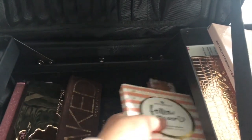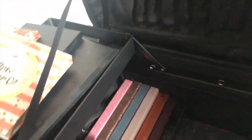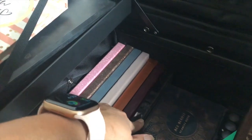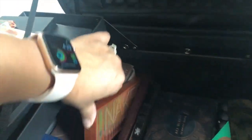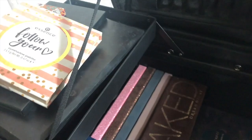I pretty much put all my eyeshadow palettes in here. You see on the side over here, I have all my Anastasia palettes. I have some Naked palettes. Let's see, was that Naked? Yes, Naked. The berries. Yep, all my Naked palettes are over here. These are my Anastasia palettes.